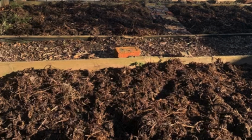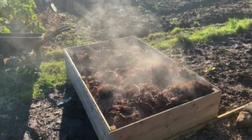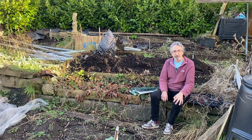You've got your manure there. And in fact, do we have a little video, or is it still? I can't remember. If it's a video, here we go. And look at that manure steaming in the cold of the winter morning. But brilliant work. You're all set now for next year. And this, should I say, growing season to come.